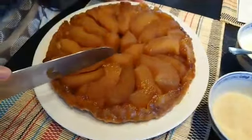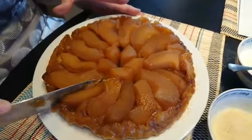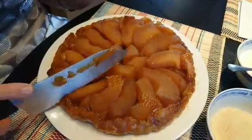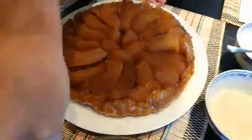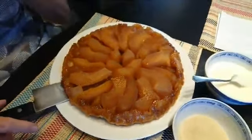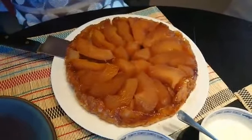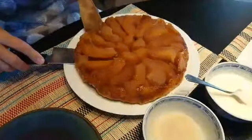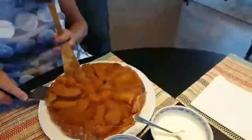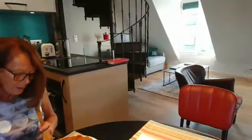There's a plate. Here she goes, cutting into it. You can see the lovely juice and the caramel. And we need the plate now. Un deuxième couteau. Oui. Another knife. You can do the spatula. I'll get you the other knife.